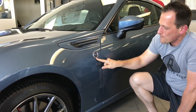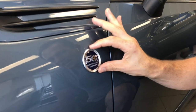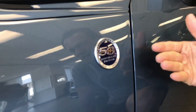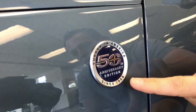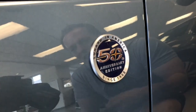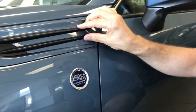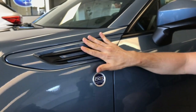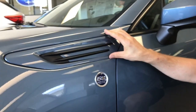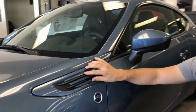Here it is, that beautiful anniversary edition. I like the size of the anniversary emblem. It's not too obnoxious, and it just really fits in with the color of the heritage blue. And there's that darker blue. It reminds me of a World Rally blue, and I really, really like that touch. Here's another finish. I like it styling-wise, but this side grille is not functional. It's all show and no go, but it does add to the aggressiveness of the styling here.